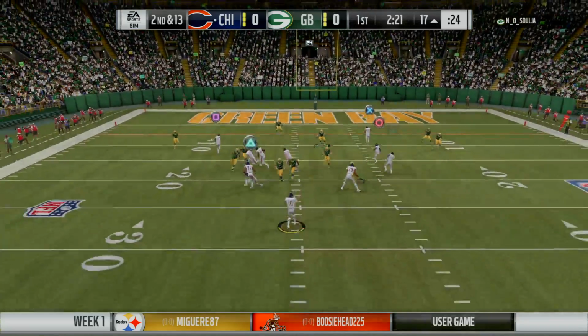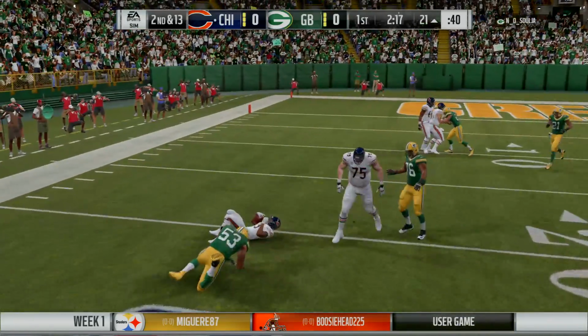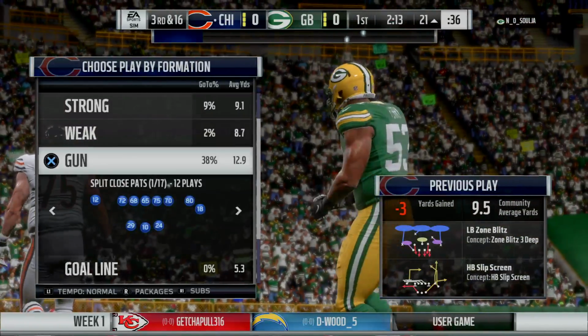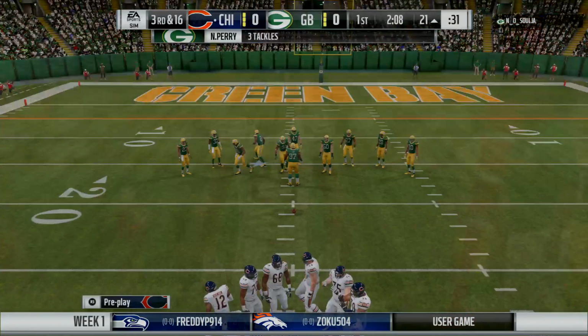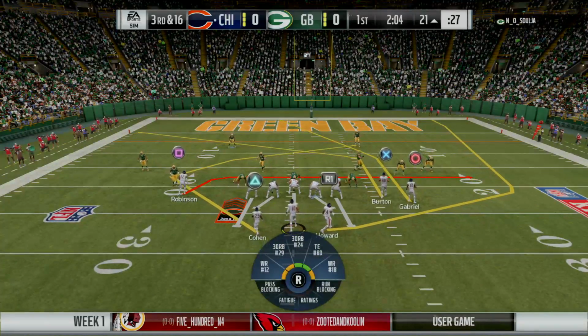Now Trubisky to throw on second. The screen pass here to Cohen. And he'll wind up losing yardage here back at the 21-yard line. So he loses 3 yards there. Now 3rd down. So 2 plays with only negative yardage to show, and now it's 3rd and 16.